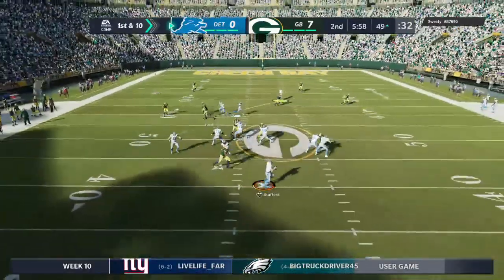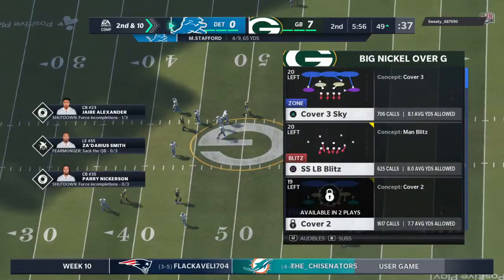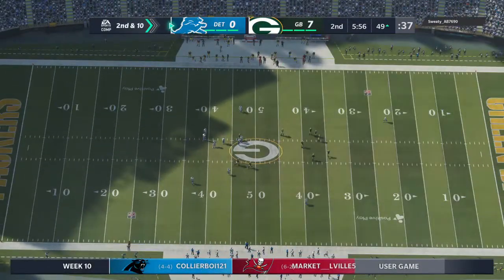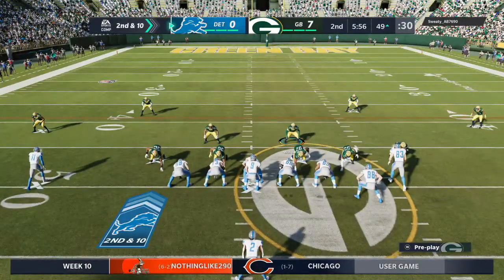They'll fake it. Now Stafford. And that is incomplete here. Got out of the pocket. Didn't look like he had anybody open, Charles, so just gets rid of it. And a good play by him. If no one's open and you don't have a running lane that you want to take, make the right choice. Get rid of it. Live to fight another down.